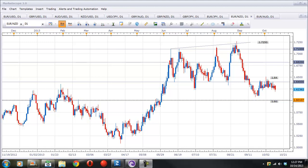We could go through and look at the trades. I had the one trade in Great Britain odd. It went off the 50 fib. We made about 30 pips, and I will talk about that trade in a second.